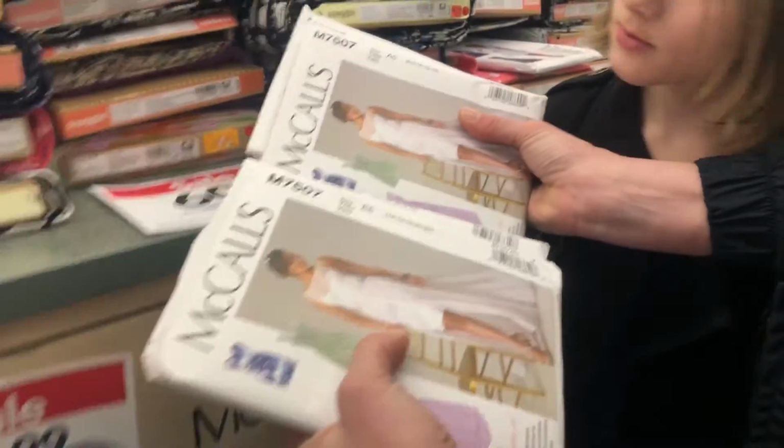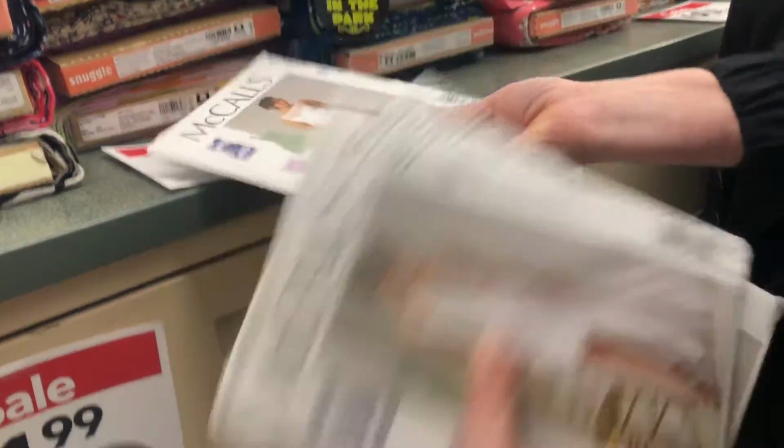That one has a picture of it, I think. They have it in two of each size, so like a piece. Yeah, you can't beat that, right? And it's all split like that. Yeah, I like the split.